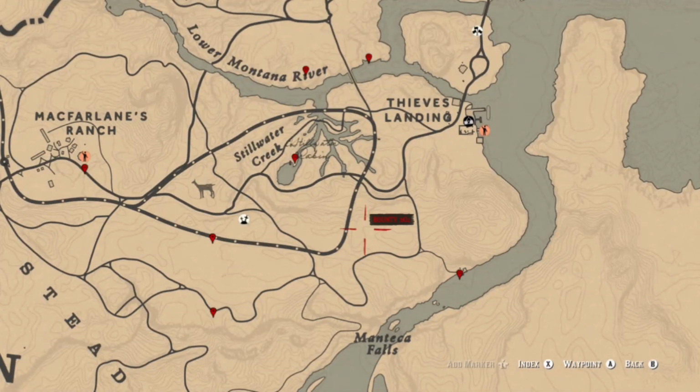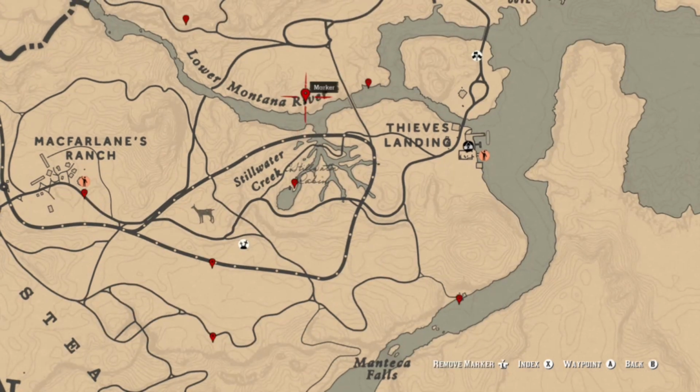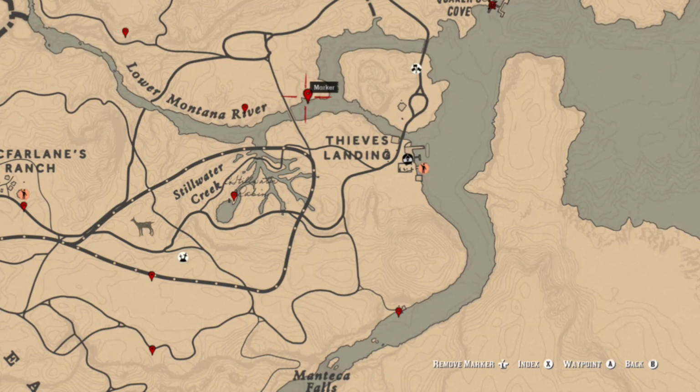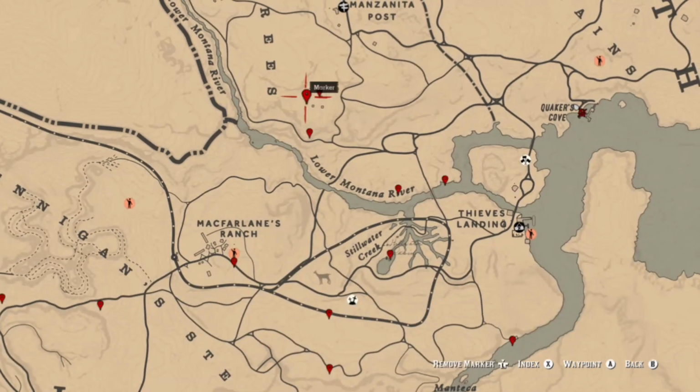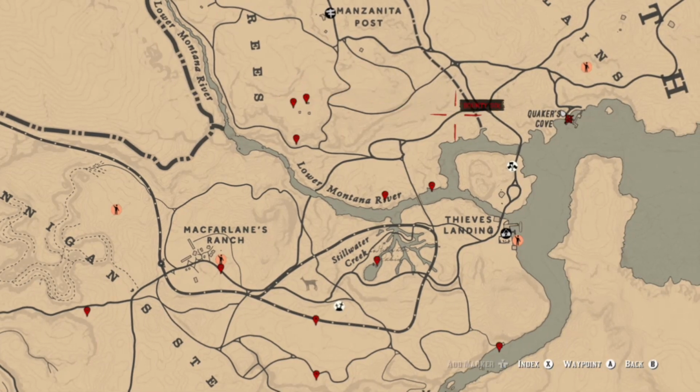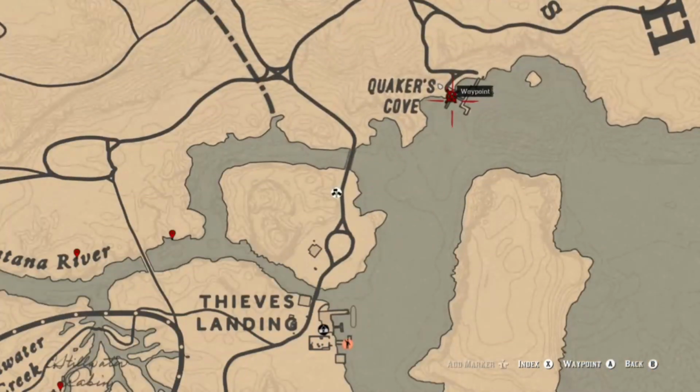Then this next location is a dig site, which should be an arrowhead, although that could switch. You have another dig site here that should be a family heirloom, a coin at that location. We have another dig site with an arrowhead, and then inside of tall trees you have a tarot card, another dig site with the family heirloom, and then a tarot card at Quaker's Cove.